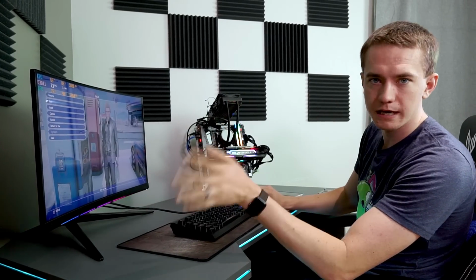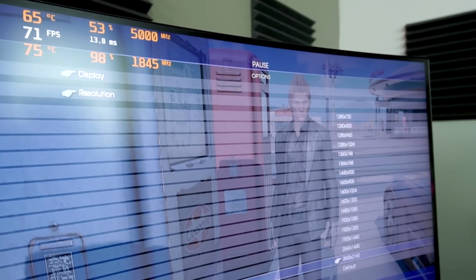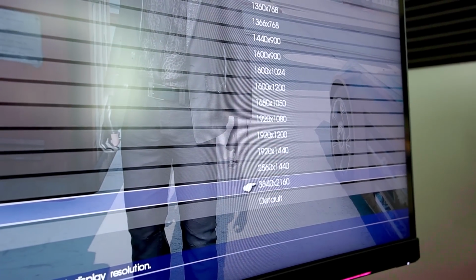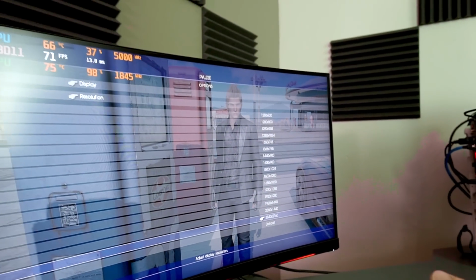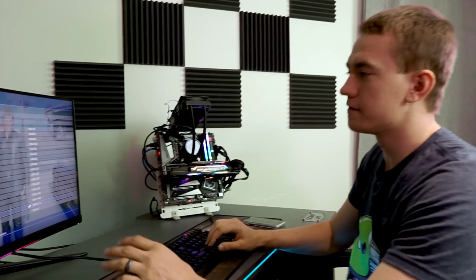So in order to enable DLSS in the first place, you have to make sure that your display is running at 4K. And this is because of how DLSS works. So you have to have it at 3840 by 2160. And what DLSS is actually doing is it's upscaling a 1440p resolution to 4K, at least with Final Fantasy 15. It's not supposed to do that all the time, but that's how they've implemented it here. So when you're playing at 4K, you're actually playing at 1440p.